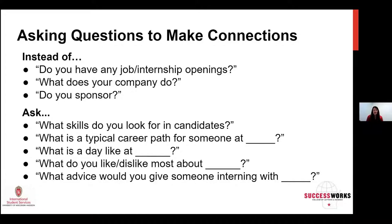So there's all kinds of good questions that you can ask recruiters to really continue that conversation and leave a good impression, but also get a lot of good information for yourself moving forward in your career journey.